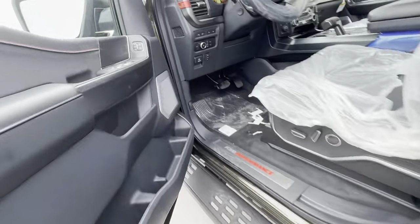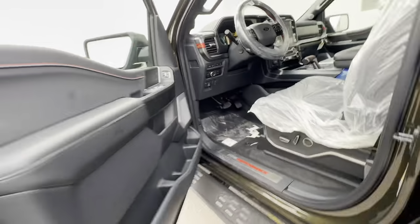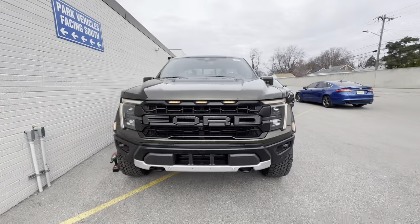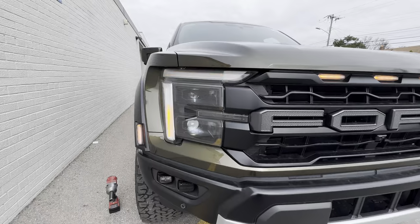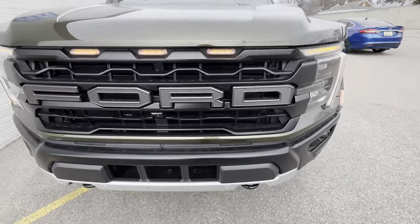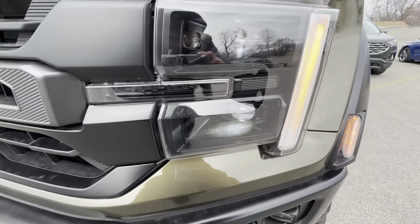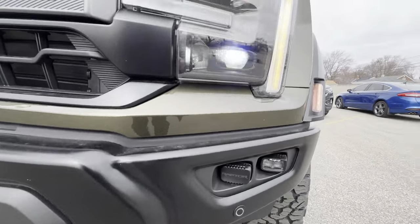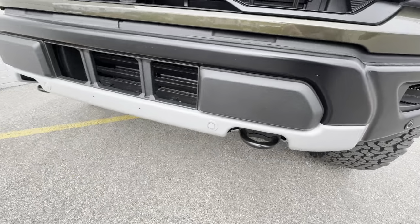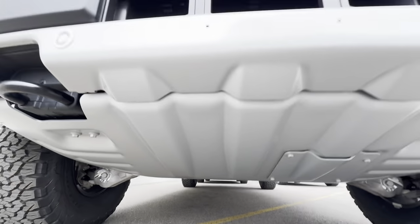Let's see how it looks with the headlights on. Also has a Pro Power Onboard. That's crazy. I never even knew that. Headlights are kicked on. Excuse the wind. It's really windy today. That's a good shield. That thing's solid.